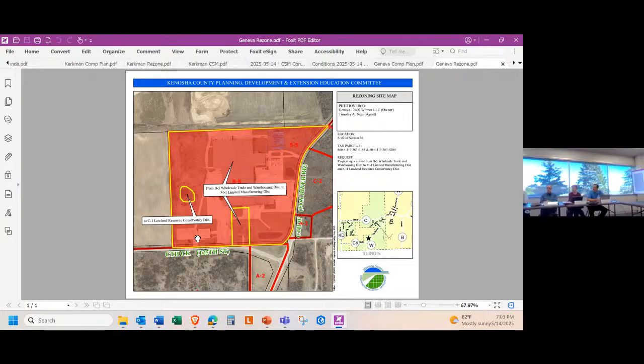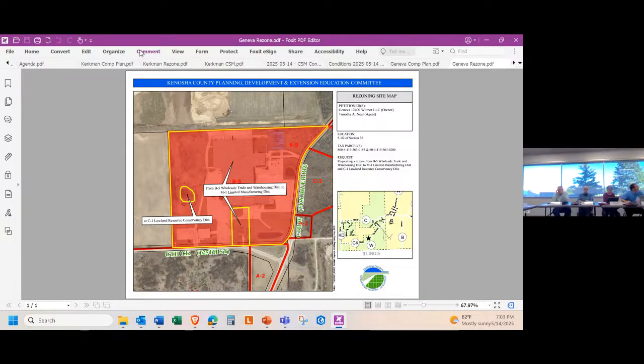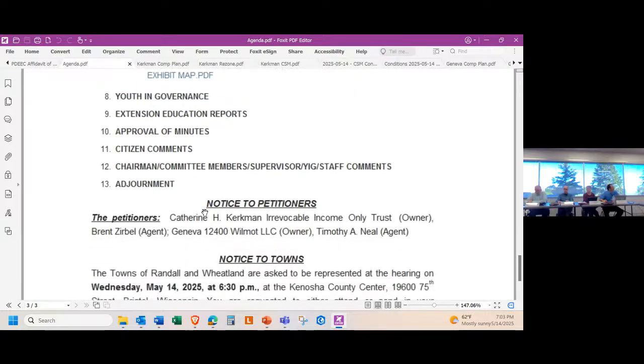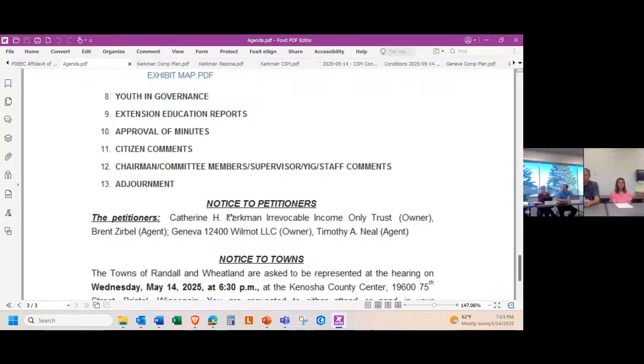Any questions? Anyone wishing to speak for the petition? Anyone wishing to speak against the petition? What did the town say? The town had met on that same meeting. A motion was made to approve and it passed unanimously. Motion to approve the rezoning. Second. All right, we have a motion from Supervisor Decker with a second from Supervisor Robinson. Any discussion? All in favor? Aye. Opposed? Motion is carried.